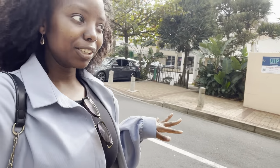We are here at Umhlanga. We are about to do one of my favorite walks, so a little hot girl walk moment. It is looking a bit cloudy. Hopefully it doesn't rain, but let's see.